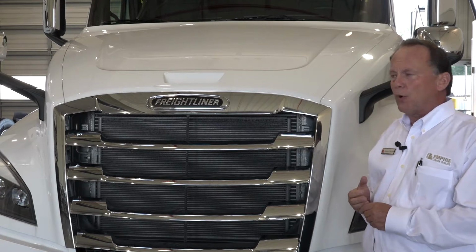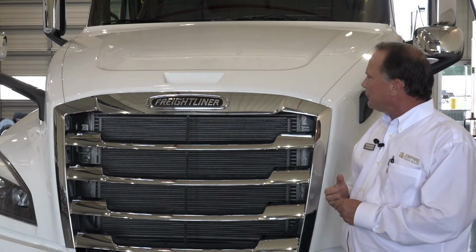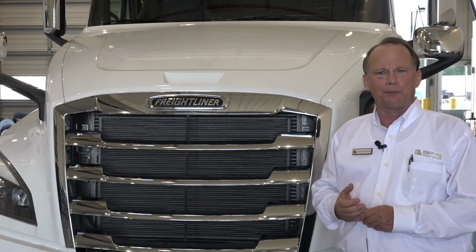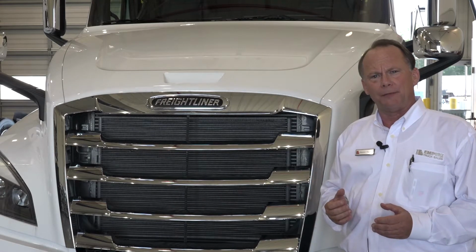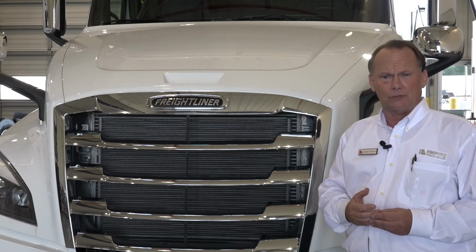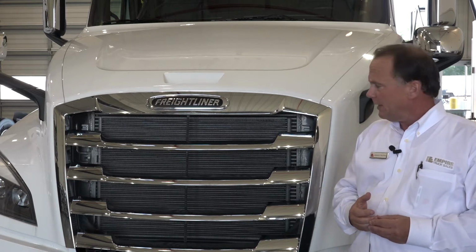So today, when we cover this, one of the first features I wanted to talk about was what we power our truck with, because aerodynamics benefit based on what power we have. And Detroit Diesel is the engine of our choice.